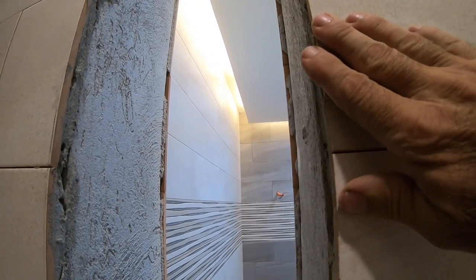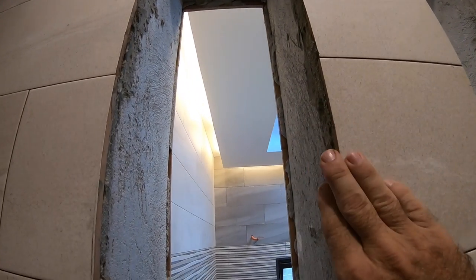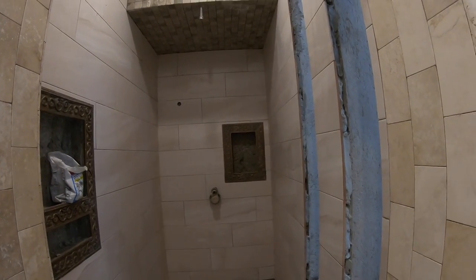It's going to be very difficult to hide. This is going to be extremely difficult to hide, and it's going to be kind of obvious. We're going to have a gap inside here. I just don't understand it. But we'll do our best to make it look as good as possible.